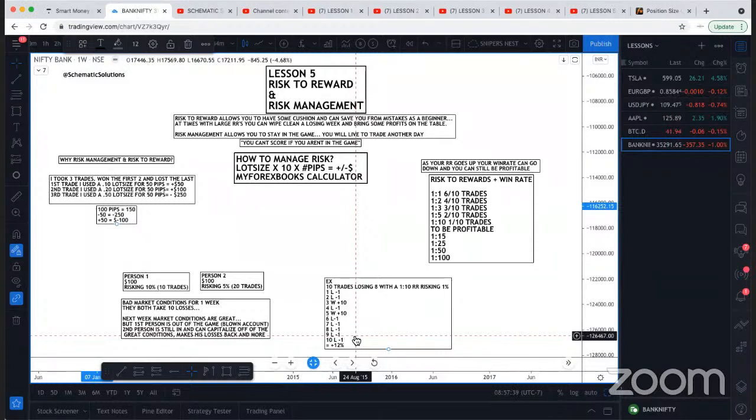And I would honestly say that risk to reward and risk management are more important than any of your other confirmations, more than market structure, more than point of interest, more than Wyckoff. Risk to reward and risk management is something that you can win with just by itself, family.